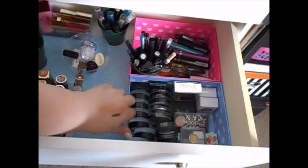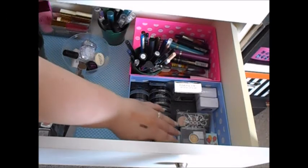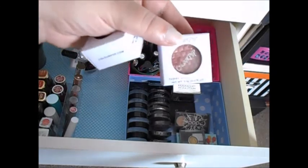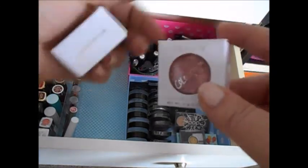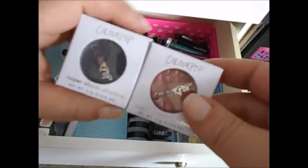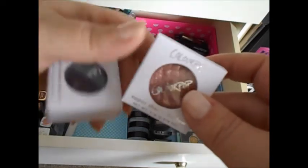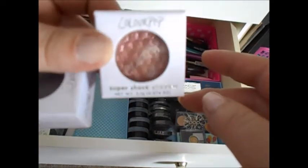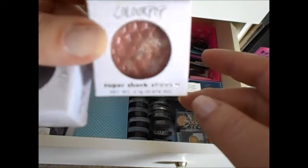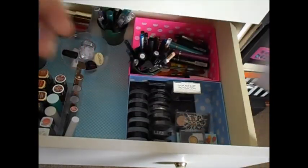So here are all my single eyeshadows. I'm going to pull in my Colourpop. So I have here my two Colourpops that I got from Claire. I have Issa, which is this gorgeous bluey purple. And then this one is Set to Stun, which is this gorgeous orangey pink sort of shade. So I'm going to pull those two in.